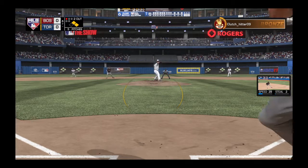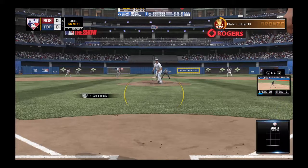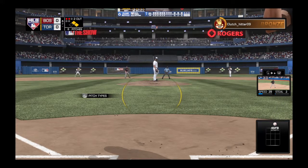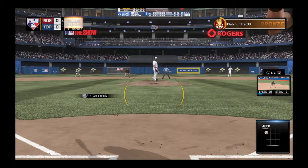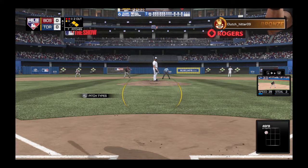The set and the 1-0 pitch. Fastball, no, stays strike. Way up that time for ball 2. Well, I know the last thing he wants to do is load the bases right here, so the pressure is on right now to get back in the strike zone. Right on the corner, a fastball that he takes for a strike.